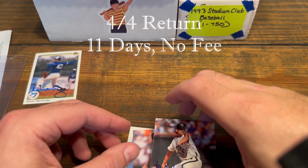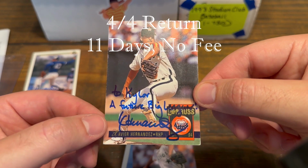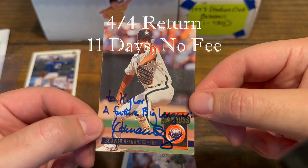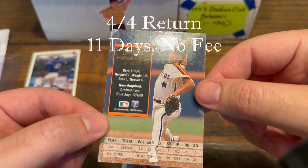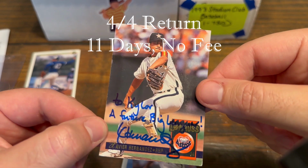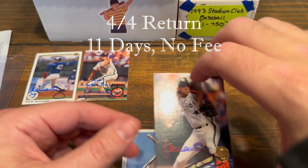Let's take a look at our next return. Oh, very cool. 1994 Donruss. To Kyler, a future big leaguer, Xavier Hernandez. That is addressed to my son. Super, super cool of him to do that. I'll be excited to show him that tomorrow. But that's got to be my favorite so far because it's addressed to Kyler.